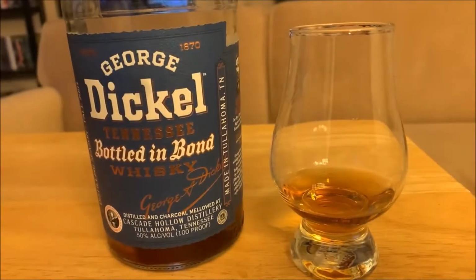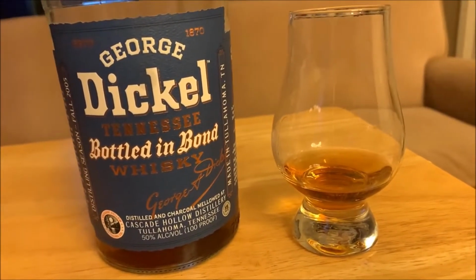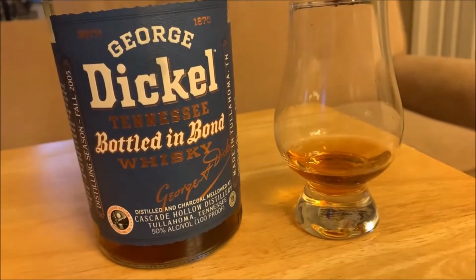Today, we're going to go over what Whiskey Advocate unanimously decided in a panel vote to be the number one new whiskey of 2018. So your number one whiskey, shockingly, George Dickel 13-year bottled in bond Tennessee whiskey. You can see it falls right in line with most of their stuff. This was a big surprise.